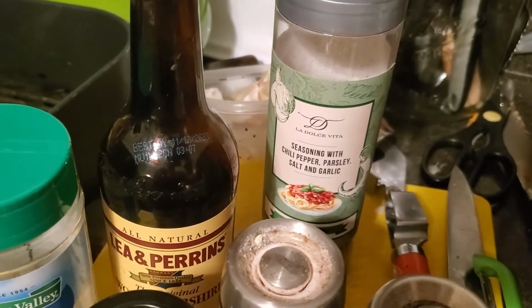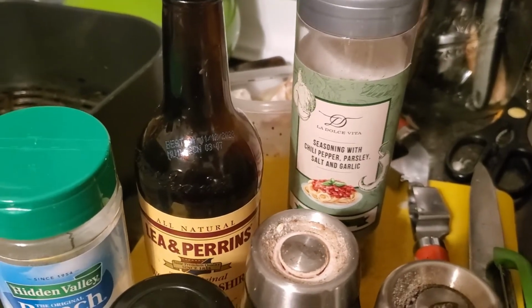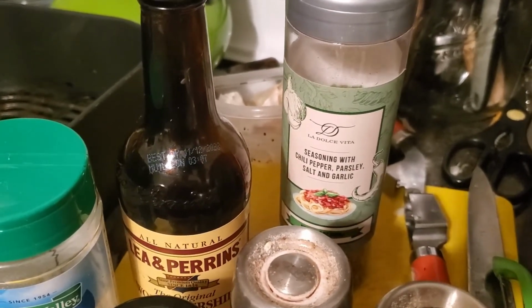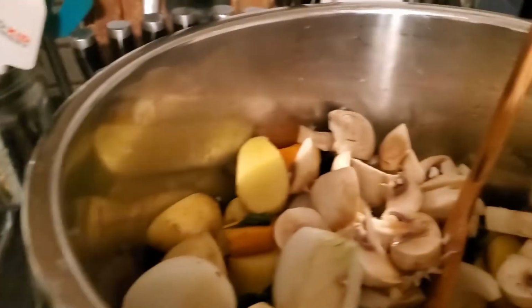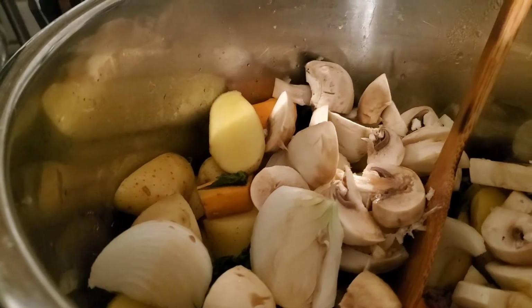And then I'm going to get that going and sit down and enjoy my leftovers. And then this will be nice for dinner tomorrow or lunches. I have a really busy day tomorrow, so I'll be happy that this is done.